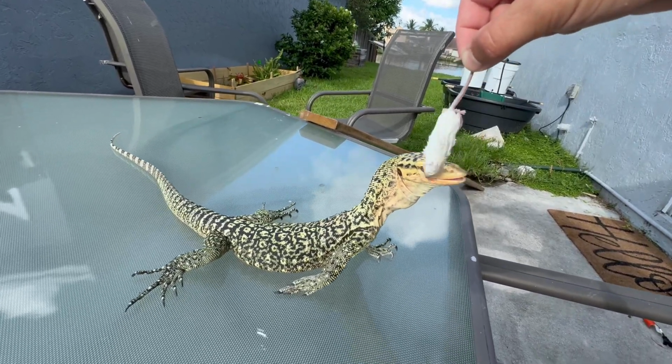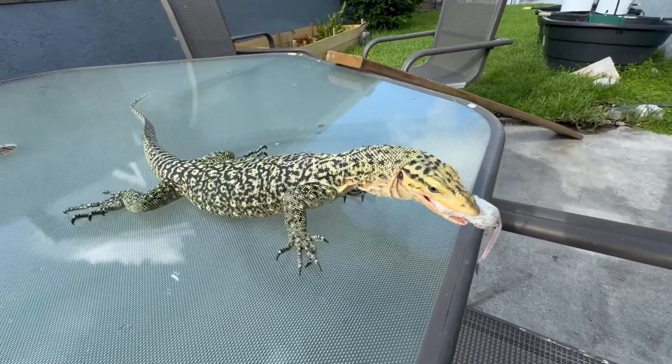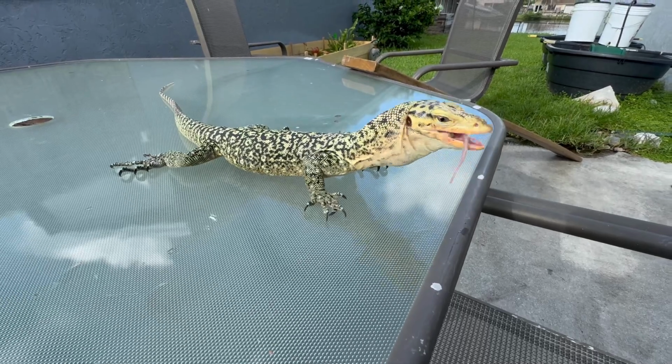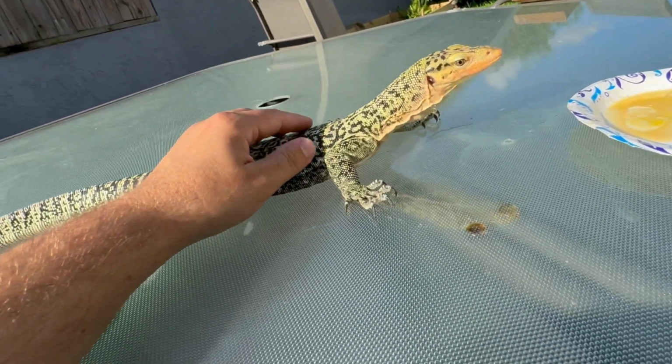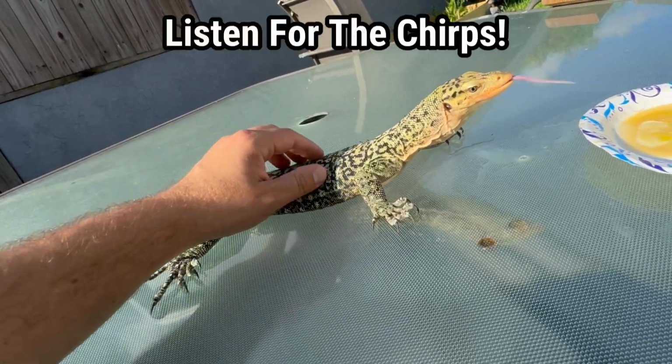I felt like Walter trusted me, and I trusted Walter, so I began to bring him outside and feed him on this table. Before he escaped, I probably brought him outside about 15 times and did the same exact thing. And little did I know, on this day, a bird would fly right overhead. You'll hear this bird in 1 second.